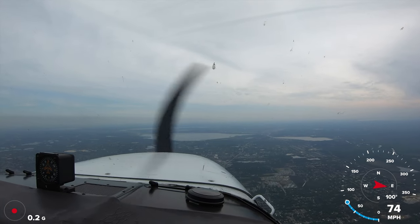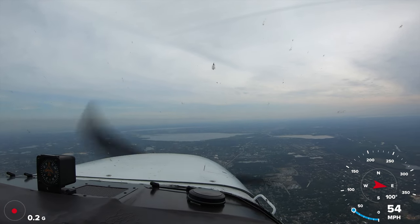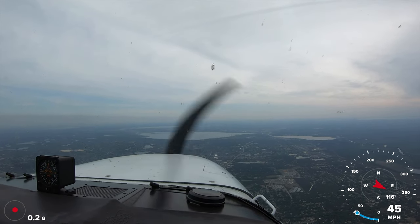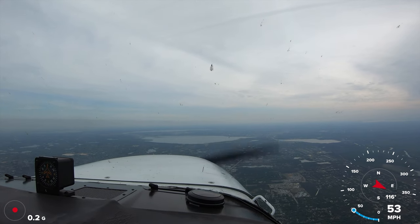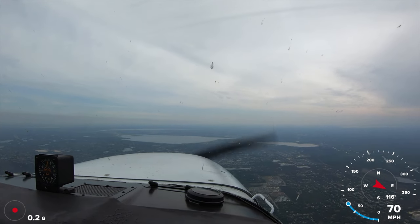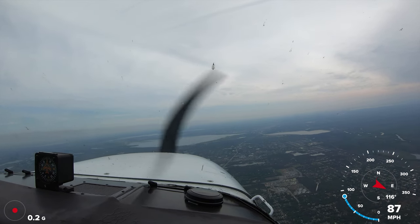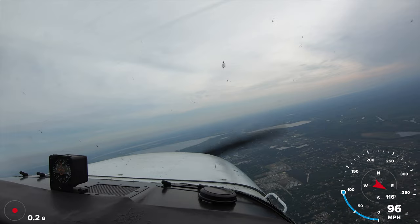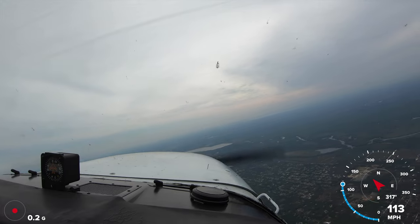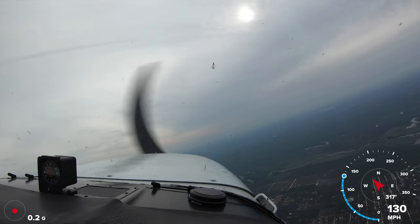The same dude, I don't know what he's doing. 437. That's correct, sir. 424 Echo Romeo. We are 5 miles to the south of Massey over the river. Stalls, 2,900. You want to turn to the right? Yeah, I don't know what he's doing. It almost seems like he's chasing us, doesn't it? Pissing me off, though. Yeah. That same guy.